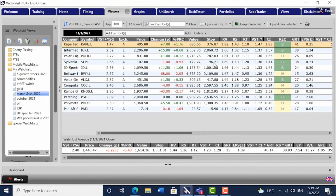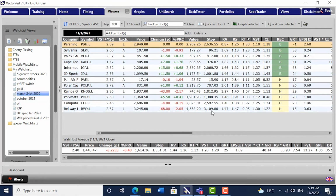That's the portfolio. Let's resort it by RT as always, and that brings the shares with the highest RT to the top of the pack. I'm glad to say that Pershing Square, that I've held for quite a long time, is up there. So Sylvania is there. Volex I'm very happy with. Cape, good day yesterday. ICP, a good day yesterday. I added to that position last week. JD Sports, an exceptionally good day yesterday. It looks as if it wants to get quite a bit higher. I don't think there's any problems with Polar or Knos.